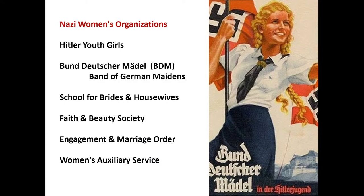The BDM came in three sections: girls from 10 to 14, 14 to 18, and then what's called the Faith and Beauty Society, for girls 17 to 21. A lot of it was due to compulsory membership of all young women, except for those excluded for racial reasons. So at the end of the war, it had about four and a half million members.